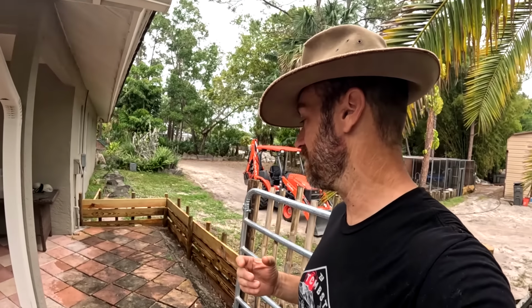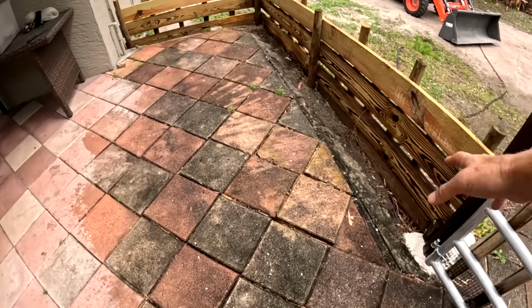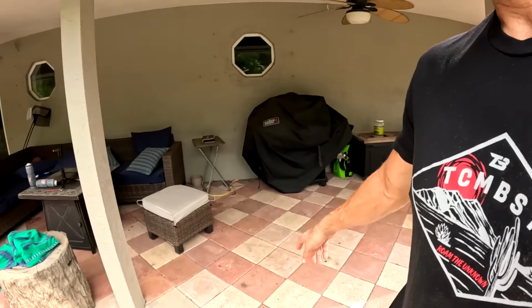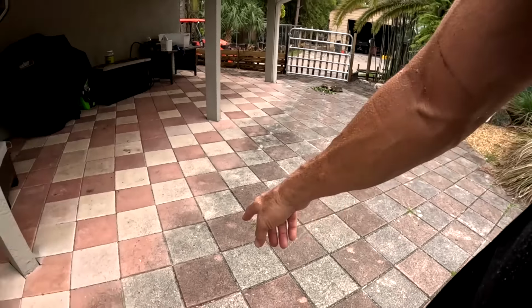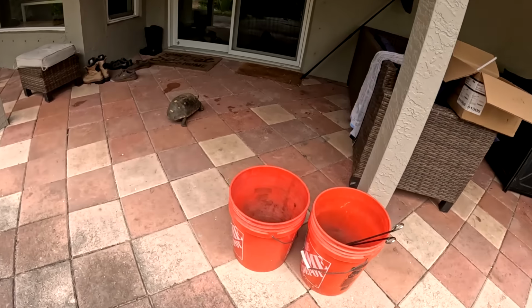But here's what's cool. So I had in my head, man, I hate in the summer, we get all these weeds that come up through these pavers. Eventually I'm going to redo this patio. Hopefully my buddy Mark Marshall is going to come back to the United States and help me do that. But check him out on YouTube. But anyway, what I was excited about is the redfoots have been nibbling at the weeds growing up. And look at this. They're just kind of making their way all over the place.